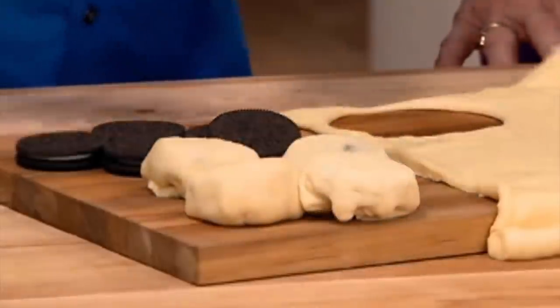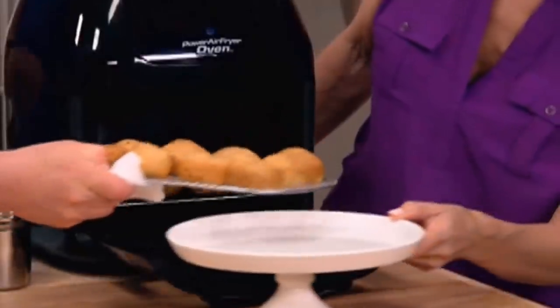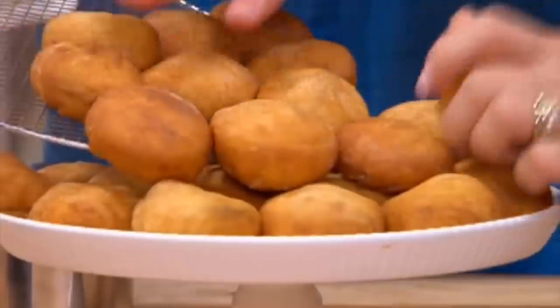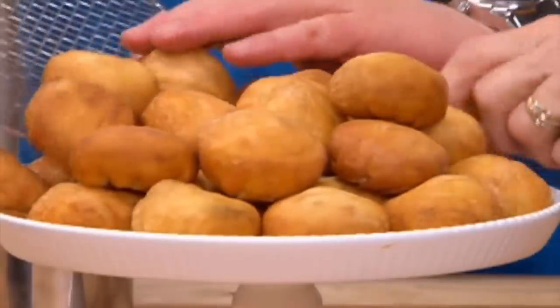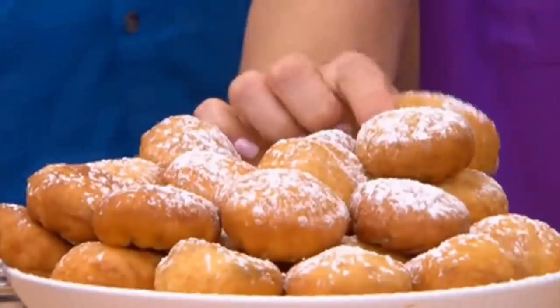So let's take a look inside. Now, these have cooled just a little bit. Put them on our little platter here. Oh, my gosh. They look so good. Ooh, they're warm and toasty. We didn't drop these in oil. Right, right. So you get to save up to 70% of calories from fat compared to a vat of dirty oil. I'm going for it.